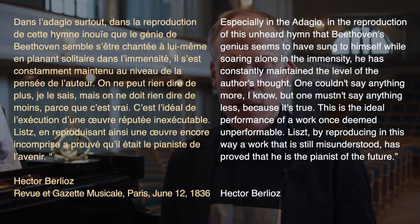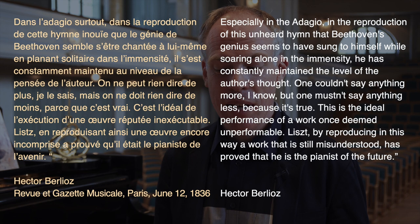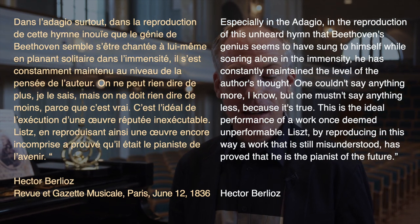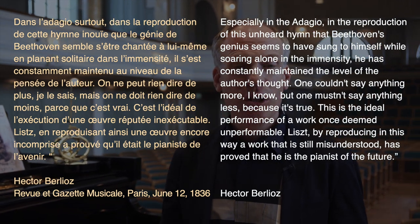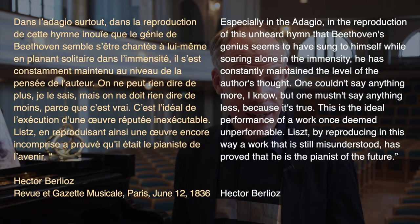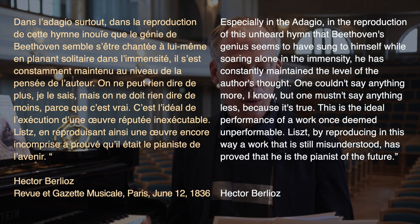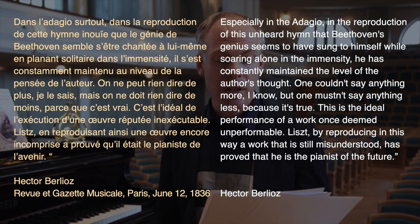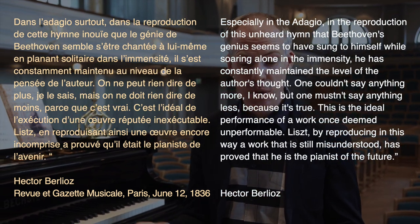Especially in the adagio, in the reproduction of this unheard hymn that Beethoven's genius seems to have sung to himself while soaring alone in the immensity, he has constantly maintained the level of the author's thought. One couldn't say anything more, I know, but one mustn't say anything less, because it's true. This is the ideal performance of a work once deemed unperformable. Liszt, by reproducing in this way a work that is still misunderstood, has proved that he is the pianist of the future."